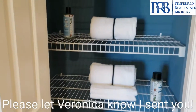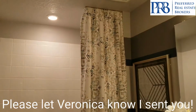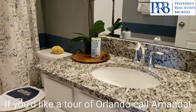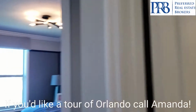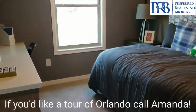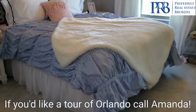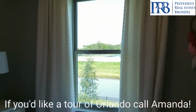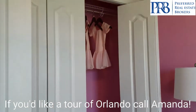Nice closet here outside of another full-size bathroom. Your tub and shower. And then the second and third bedroom. Closet.